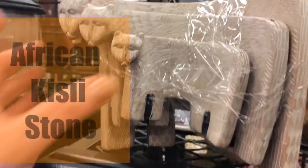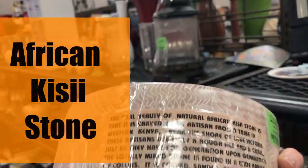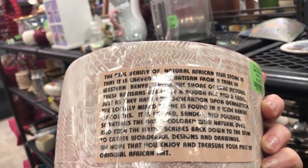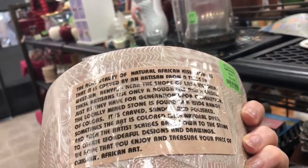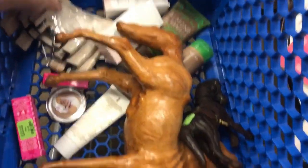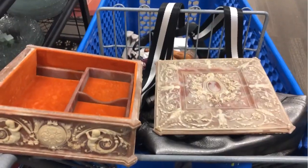And we're going to look at this set. This turns out to be African kissy stone. Now, $14.99 is too much, even though there's 3 of them. Maybe. This stuff, surprisingly, doesn't really sell for that much. But there are 3 of them. It's cats, kind of abstract. I threw in these leather horses.